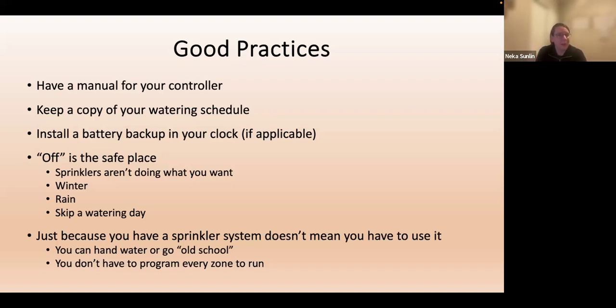And then also keep in mind that you don't have to program every zone. So even if you have 10 zones, but 2 of them you don't really care about watering, just put those run times to 0. That's how you turn individual zones off. Just put a runtime of 0 and they won't run, but you can use the rest of the system for the rest of the yard. So those are just some good tips.